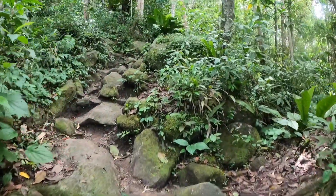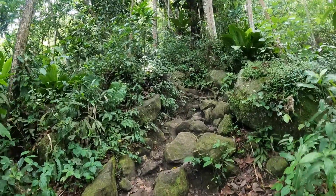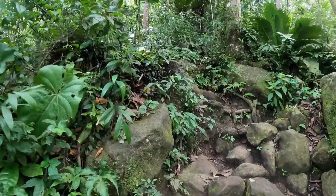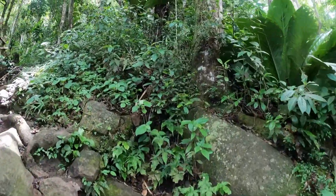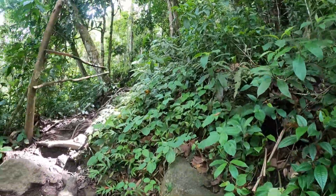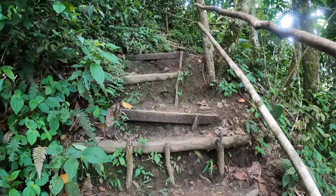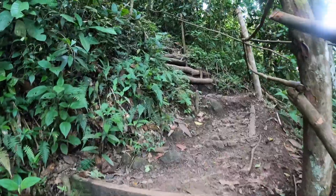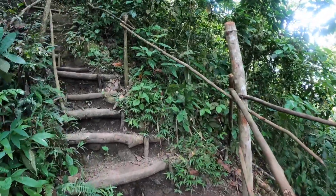Okay, still rising. We're gonna go through some big trees here, some giant flora, some wild and crazy jungle. Here we go. Still rising to the top. I tell you, these handles are great to grab. They really help. They're nailed down pretty good too.